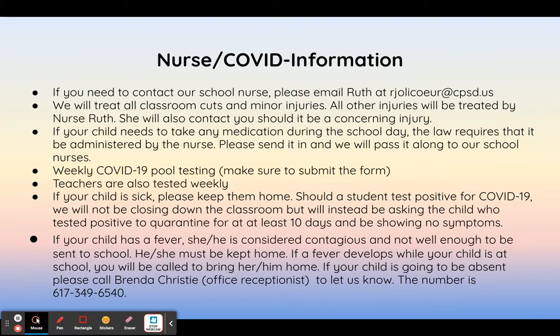If a child has any symptoms, we'll call you to come get them. They really have to stay home when they're exhibiting symptoms. If your child has a fever, he or she is considered contagious and not well enough to be sent into school, and they have to be kept home. If a fever develops while your child is at school, you will be called to bring him or her home.